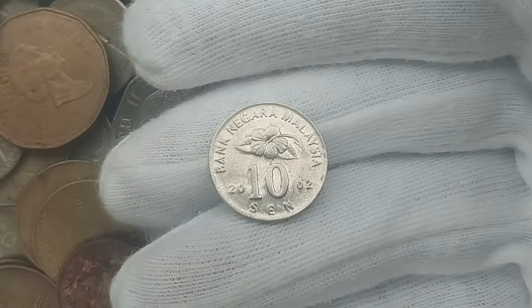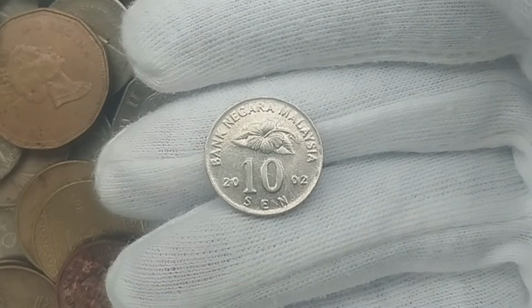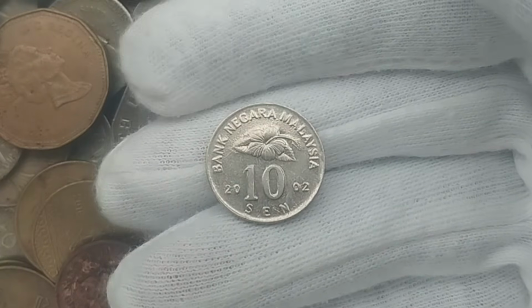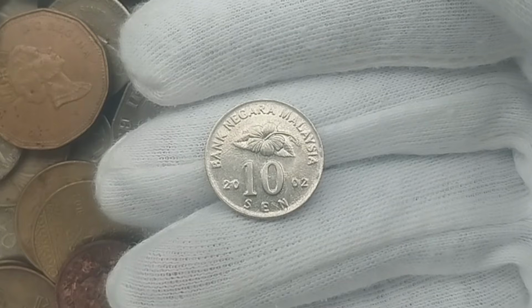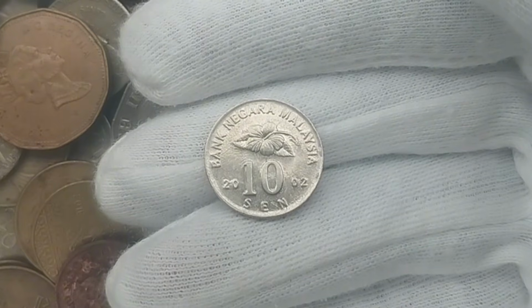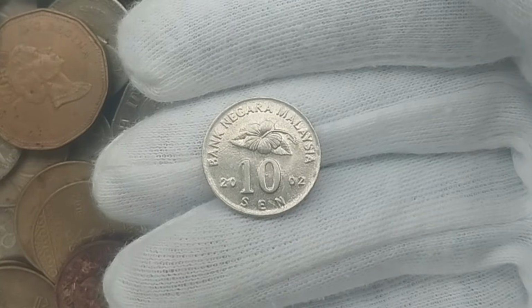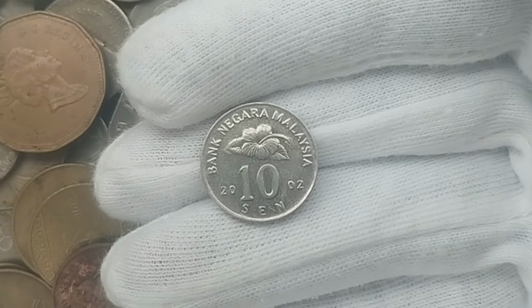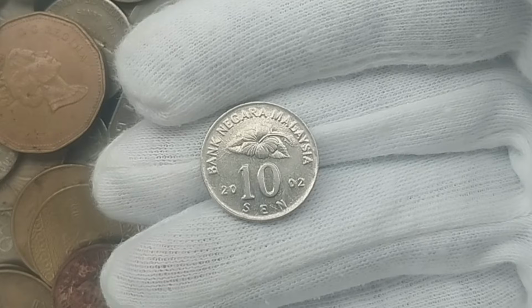Obverse side. The obverse side of the 2002 Malaysian 10 sen coin is where we immediately see the strength of design and symbolism. At the center, the denomination 10 is boldly placed, reminding users of its value. Just beneath, the word sen stands as a clear marker of Malaysia's currency system. Above the number sits the inscription Bank Negara Malaysia, representing the country's central bank and its authority over the monetary system.